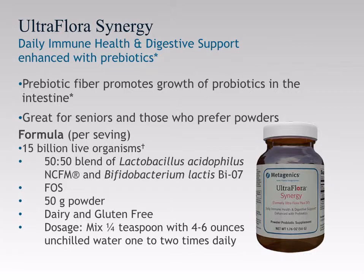It's actually very easy to take this formula. You can mix it with water or any other beverage, as long as it is not put into any hot beverage. So it's great for anybody who doesn't like to swallow capsules or would benefit from the added prebiotic components. This is a dairy and gluten-free formula.